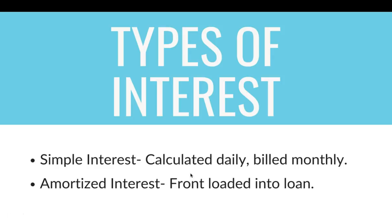An installment loan, you're charged amortized interest, which is front loaded into the loan. And the reason being is because the bank knows when you're going to pay the loan off. They know that you're going to pay it off eventually. So because they know that, they want to make sure that they get their money up front first. They want to get the interest payments out of the way, and then you'll start working on the principal balance, which is unfortunate, but there's a way to actually get around that.